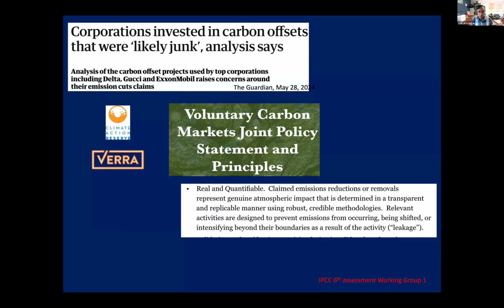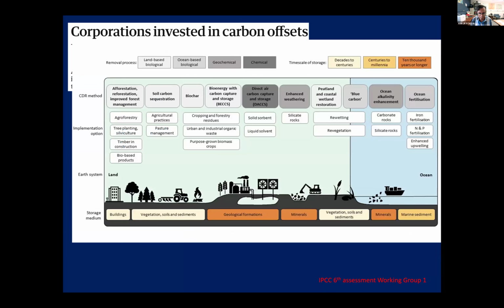Because there is no climate emissions reduction scenario in the IPCC that does not have some significant amount of nature-based climate removal, bioenergy and carbon capture, and carbon dioxide removals. And we need to be able to measure those if we're actually going to have a useful climate policy globally. And there's lots and lots of different types of these going on in the IPCC.